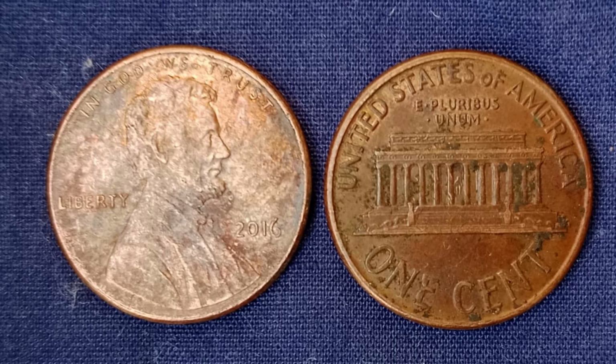The doubled lettering is so precise that experts have confirmed it as one of the most pronounced hub doubling examples of the 21st century. Adding to the intrigue, the reverse side reveals yet another striking anomaly, a partial collar strike combined with a broad strike effect that caused the rim to spread outward unevenly. This indicates that the planchet was not fully seated in the collar during striking, allowing the metal to expand irregularly under the immense pressure of the minting press.